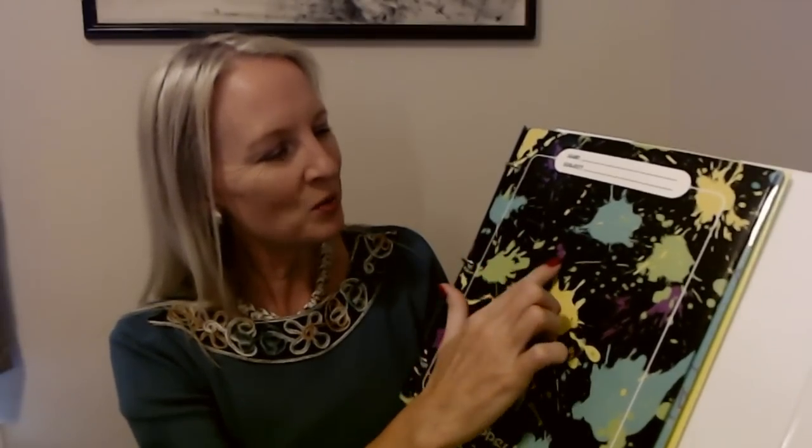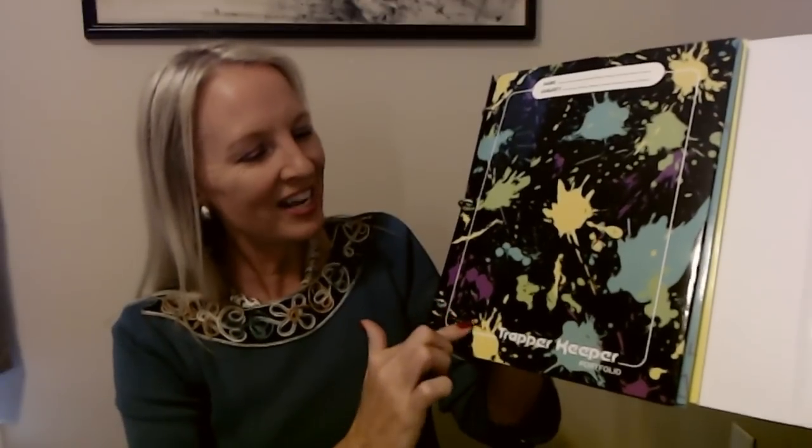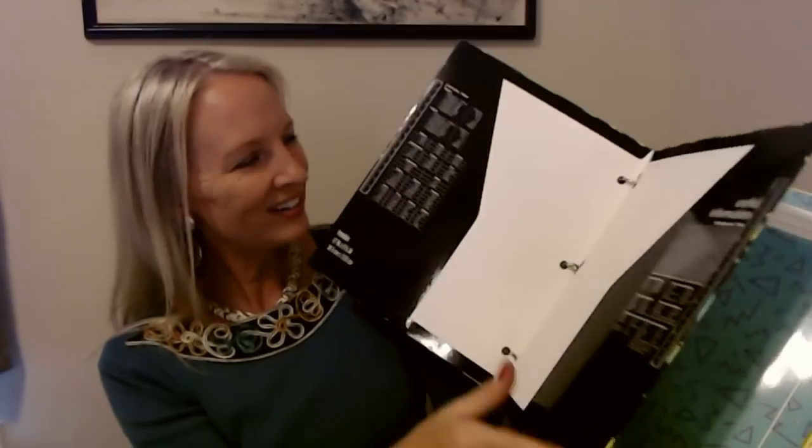Whoa, paint splatter. Wow. I don't know why this one comes with six portfolios. All the others come with two. Right? All the other ones we looked at so far only had two. This one has six. Nice. Look at this. It's all these pretty paint splatters. You have this black background, and then you have yellow, green, purple, and kind of a teal color splattered all over it. And then you have the border in white and Trapper Keeper Portfolio. That is so cool. Oh my gosh.